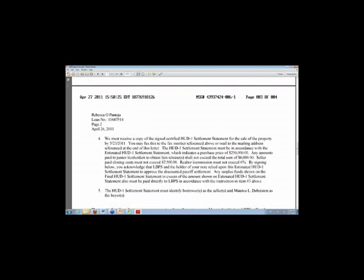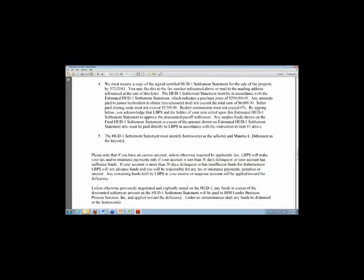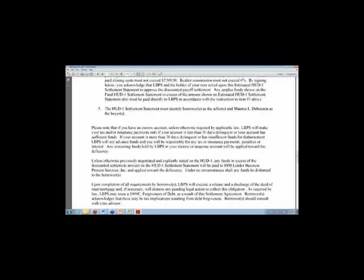Okay. The junior lien releases are not to exceed $6,000. Realtor commission not to exceed 6%. Closing costs not to exceed $7,500. All right. So this was a good deal all around. Okay. But there's a lot of information in here that you need to get.